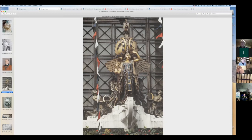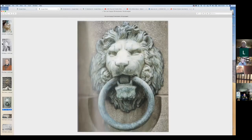We're just going to quickly show other things that other people would know. You would know this if you've been along the Thames. This was done by Gilbert Bayes in 1910. There are about 200 of these along the Embankment from Blackfriars up to Pimlico. So you do already know who he is, although you thought you didn't.